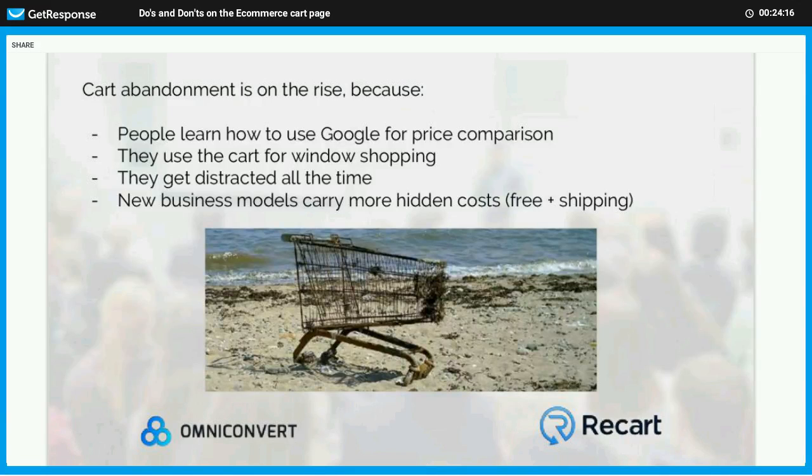Trying to figure out what causes your cart abandonment is very hard. It's not that easy to tell you. I'm just telling you why it's on the rise and why it's never going to stop. People are comparing prices all the time, and they know how to do it. They learned how to do it.